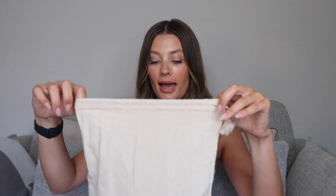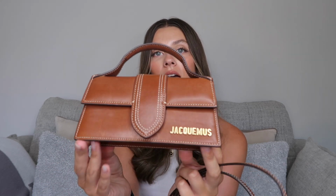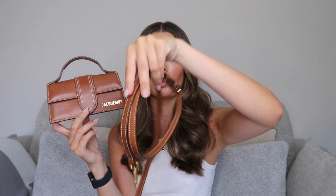And finally, for the bags, keeping with this brown leather theme, I'm going to show you something that is annoyingly not available, but I will link a very similar one down below, exactly the same style and size. So this is the Jacquemus Le Bambino, and this is the smallest. I don't think it's the smallest. It might be an even tinier one than this, I'm not sure, but it's a very small size basically. Comes with the long strap as well. I haven't got that on at the moment, so you can wear it crossbody, but you can also just obviously carry it with the top handle.